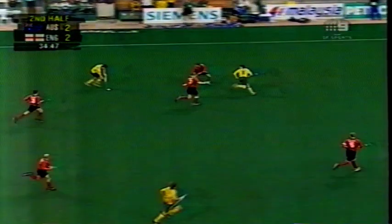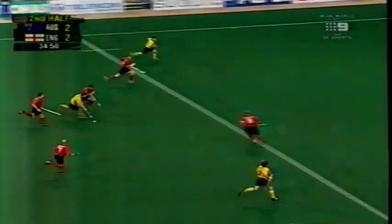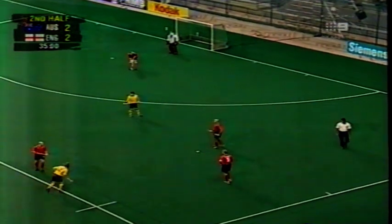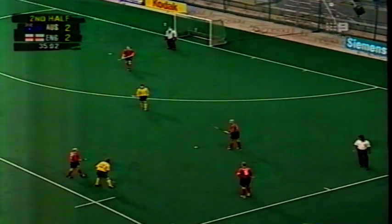Godoyne. This is Brennan on the run. Hiskins is with him to his left. Still Michael Brennan. It's a great run. Can Smith get there? He can't. Oh, so close. Great run by Brennan. Some incisive runs from Michael Brennan in this match.